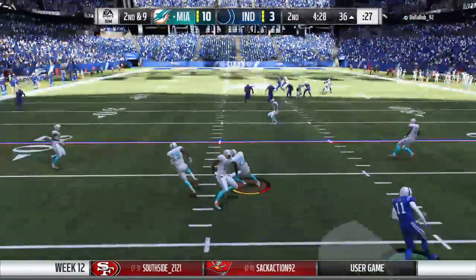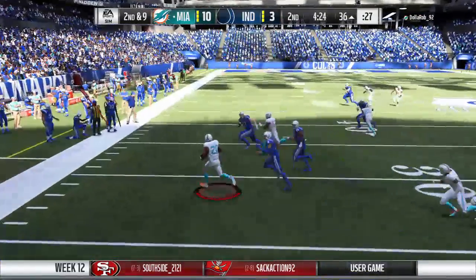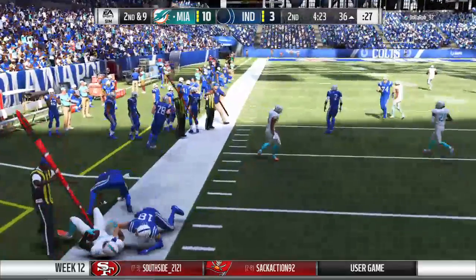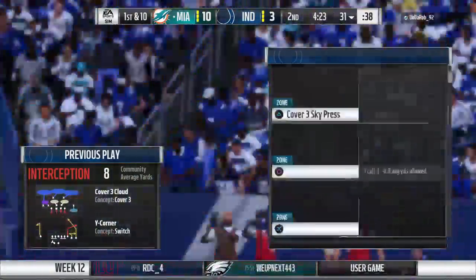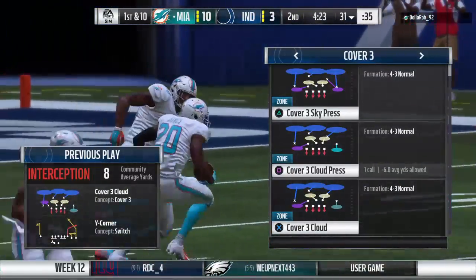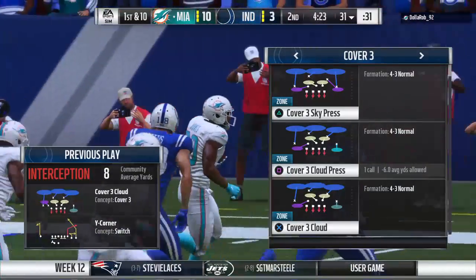Into heavy traffic, and it's intercepted. Picked off by Rashad Jones. So that's back-to-back drives where they're throwing an interception. Ordinarily, we look at the offense and say, what's going on with your scheme? Maybe we should look at the defense and just give them a whole lot of credit. They've got them frustrated right now.